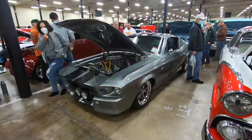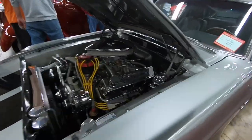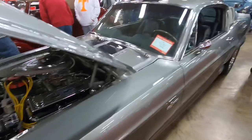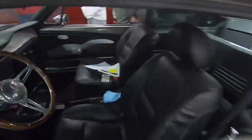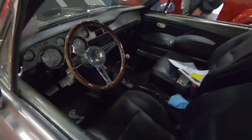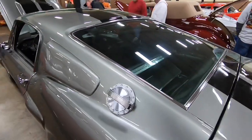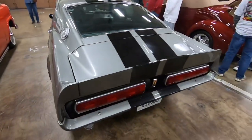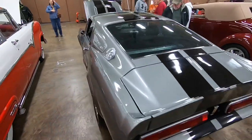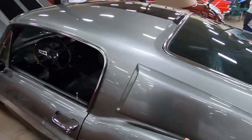If you are a fan of the modern Nicolas Cage Gone in 60 Seconds, well, you'll probably like this car. My favorite detail of these cars was that scoop right there.